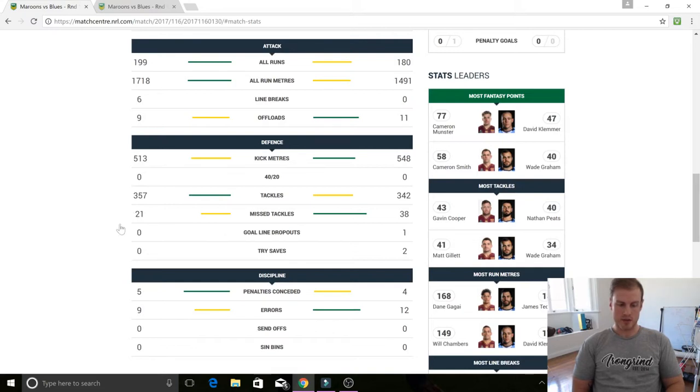There's only one goal line dropout, but it came at a crucial time late in the game from Munster, who was able to generate that. Otherwise, around the errors, 3 more errors by New South Wales, and the penalty count I thought was quite good, to only see 9 penalties in an Origin match. A lot of them were early on, just sort of testing out the referee, holding down the ruck and the ruck speed and the like.